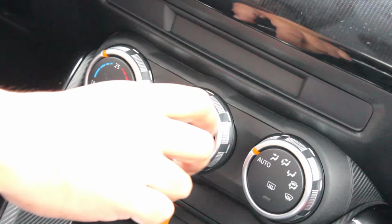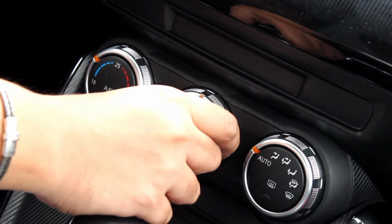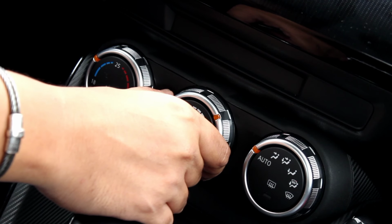The climate control system is fully automatic, and I love how they make use of these huge rotary knobs, so you can easily operate this without taking your eyes off the road.